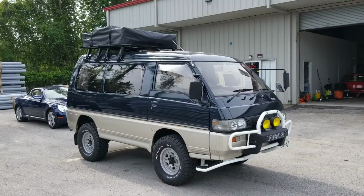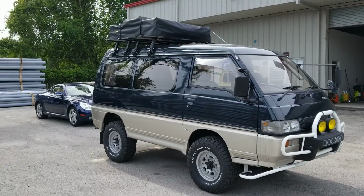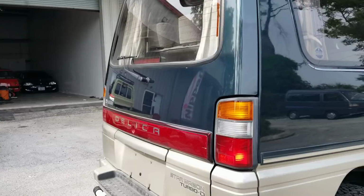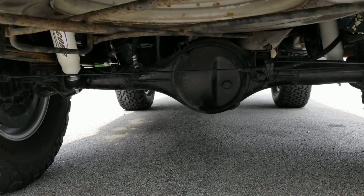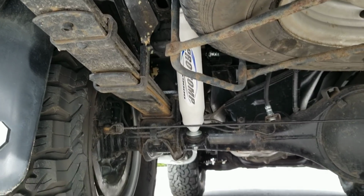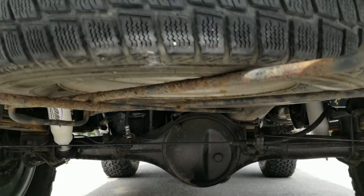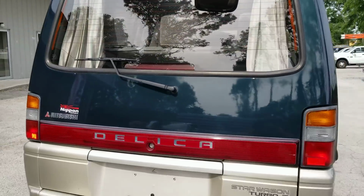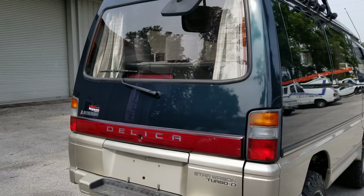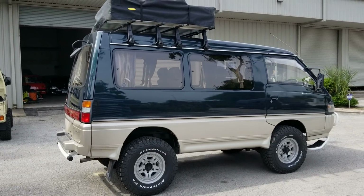Alright, so the next thing obviously is that I had to do about a 2-inch lift on this thing to put those tires on there. Along with the 2-inch lift, I installed all new Pro Comp shocks. It's a good ride, especially off-road. It just crawls around very nice. Oh, while I'm here, when you turn on the lights at night, that Delica lights up green. That's pretty cool. So yeah, the Pro Comp shocks are brand new as well.